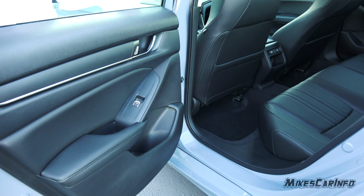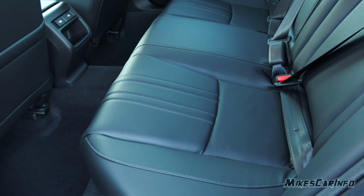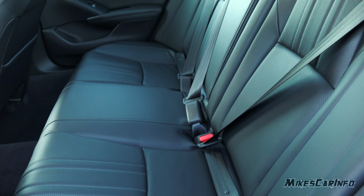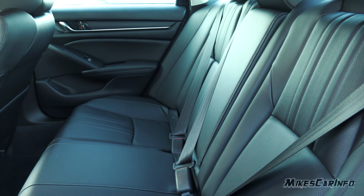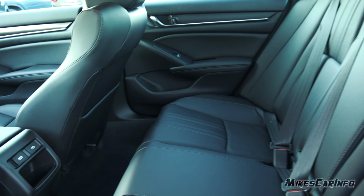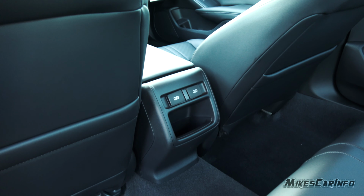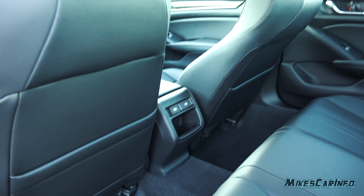Check out this interior. Has the black interior, really nice, with stitching. Just the overall style looks good. Now there's an armrest that folds down. Plenty of leg room back here. There's USB charge ports, little storage compartment there as well.